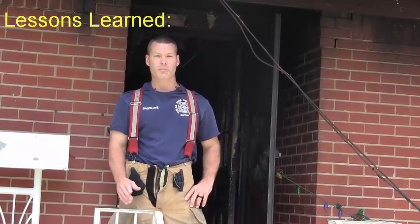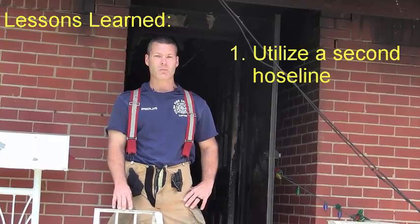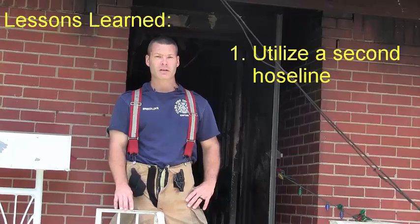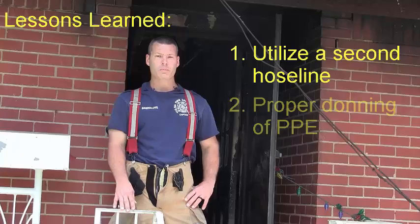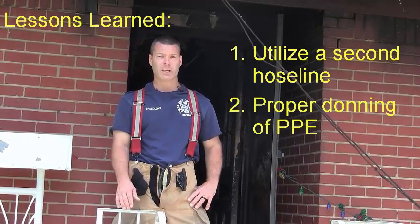The lessons I've learned from this fire, there are a few after we had our post-incident analysis. One, a second line in would have probably helped a lot more on getting water on the fire. And two, putting our gear on properly. After this fire, all 4 of the firefighters burned up our helmets and face shields. We had to get all of our gear replaced.